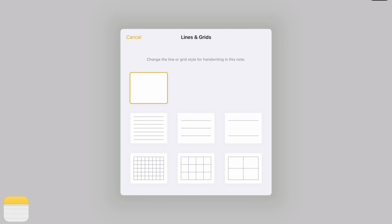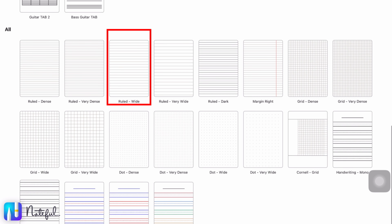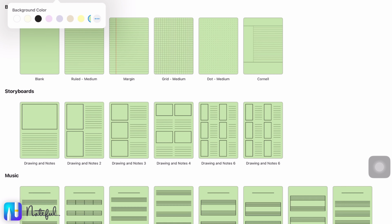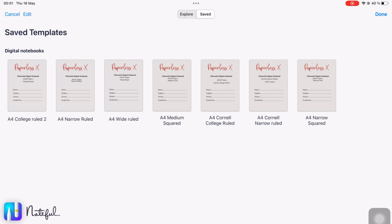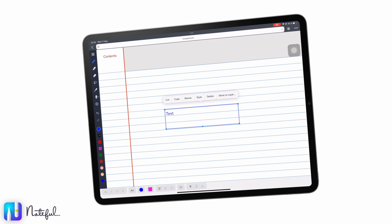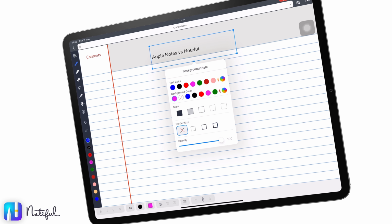Apple Notes has such limited page customization options. It is one of the things we dislike about the app. Both apps have line spacing options, but Noteful also lets you choose your page size, color, and orientation. You can even have PDF documents as templates in Noteful, which we love because we prefer using our digital notebooks. Noteful gives you full control over the types of notebooks you use in the app, which are all options you don't get in Apple Notes.